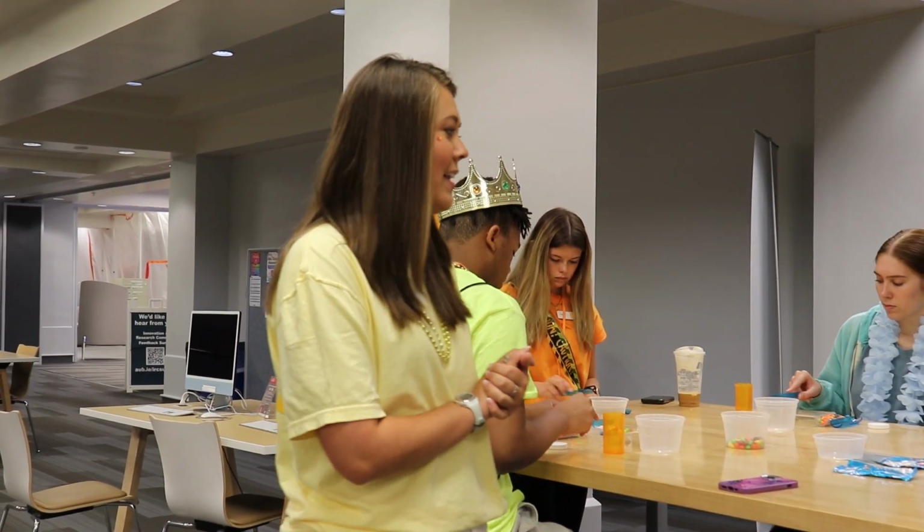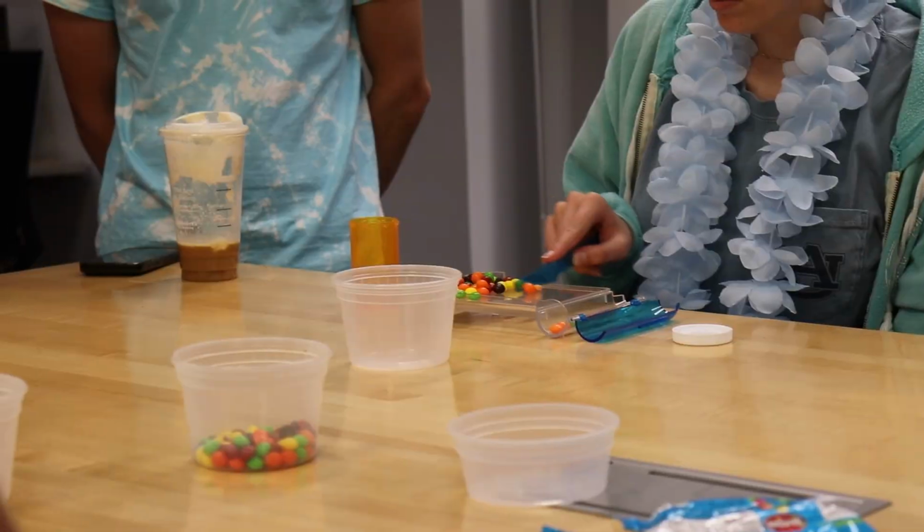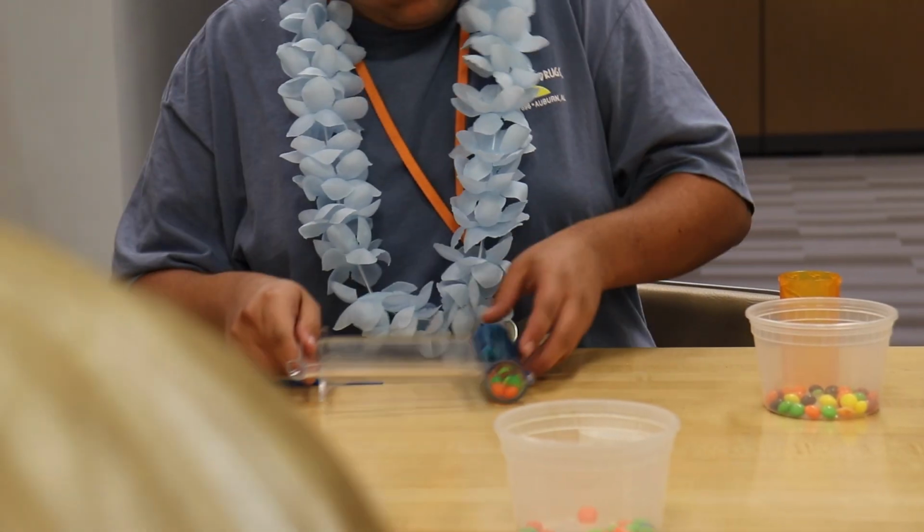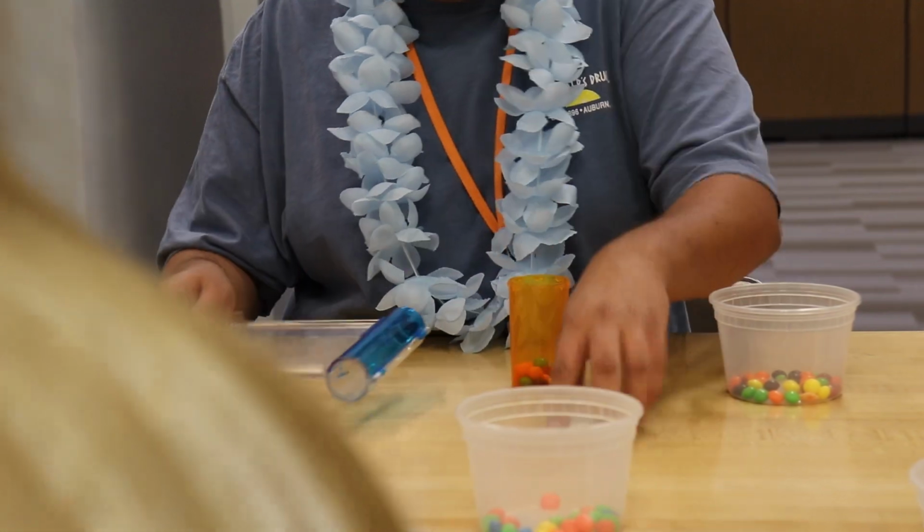This is the county station, and this is a station where campers can practice the billing component of working in a community pharmacy. So billing is something that pharmacy technicians, pharmacy interns, and even pharmacists will do when they're at work.